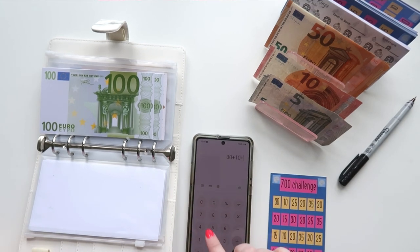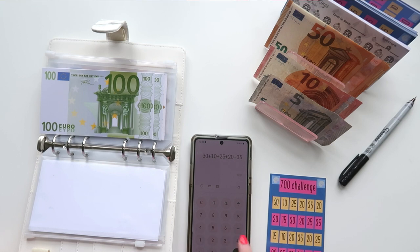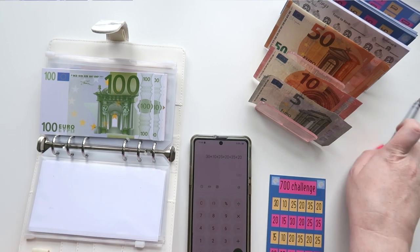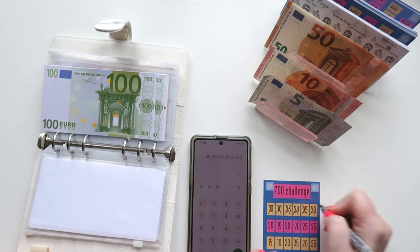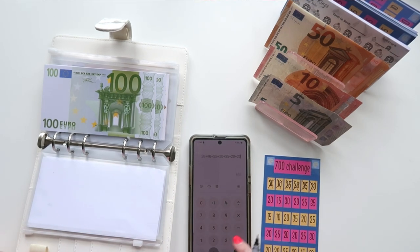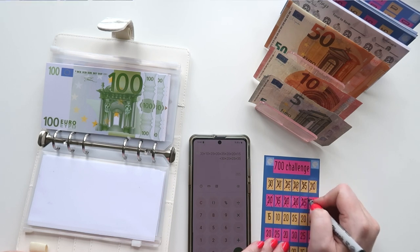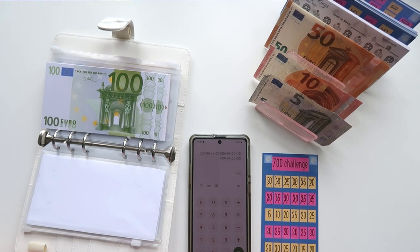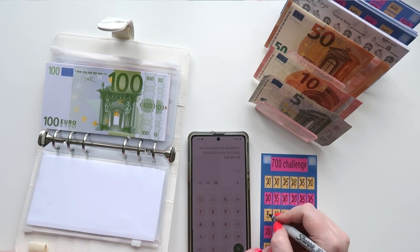So we have 30 and 10 and 25 and 20 and 35 and 20. That's 140 for the first row. So there's 500 in it currently. Then we have 20, 15, 30, 20, 25, and 35. So that brings it to 285. And then we have 15 and 10 and 20 and 35 and 20 and 25, bringing it to 400.